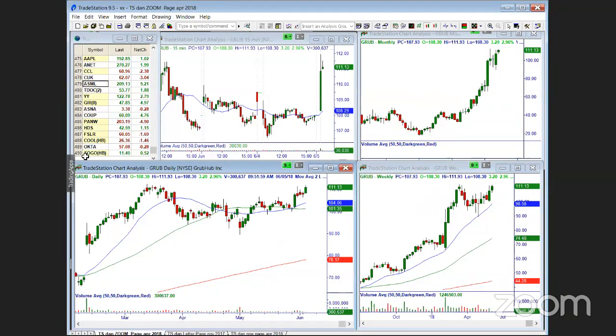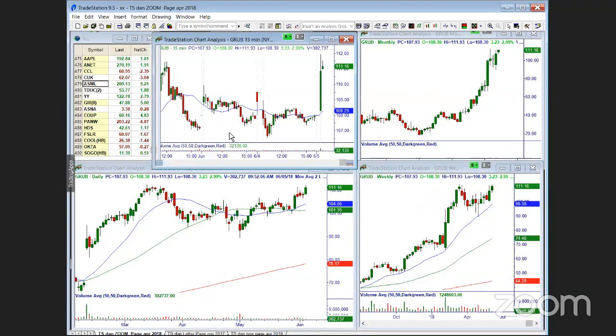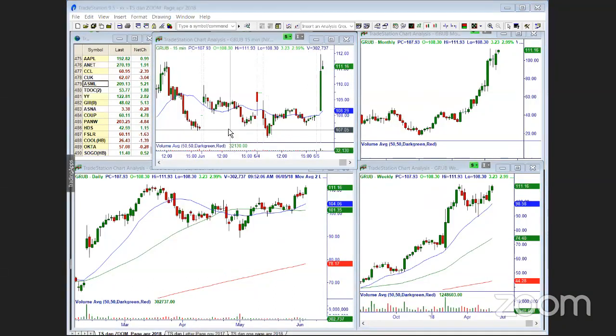Is there a new strike that we would be happy with based on this action? And I would say, yeah, the 107s. Based on this wide range breakout, it should not come back under this 15-minute pivot. And we're only talking about Friday. So let's see what the 107s are.